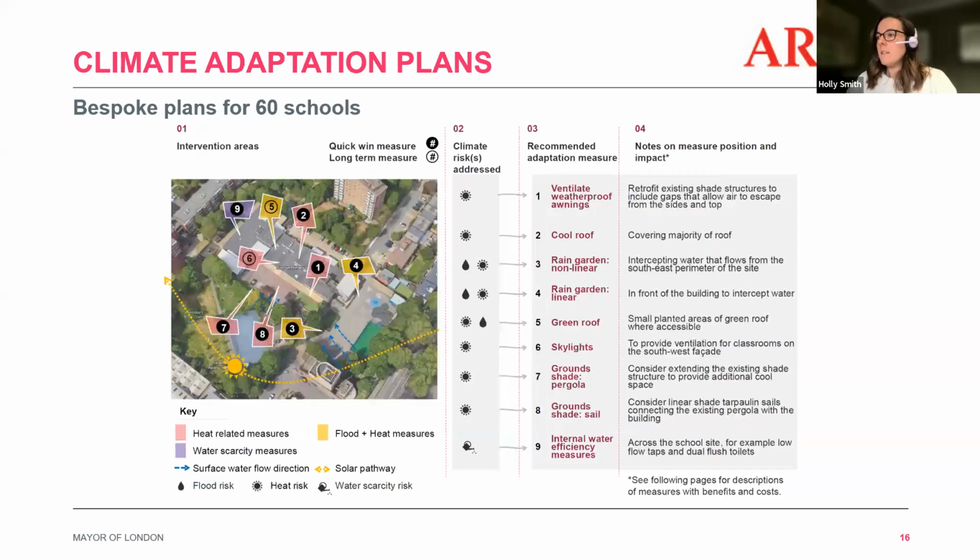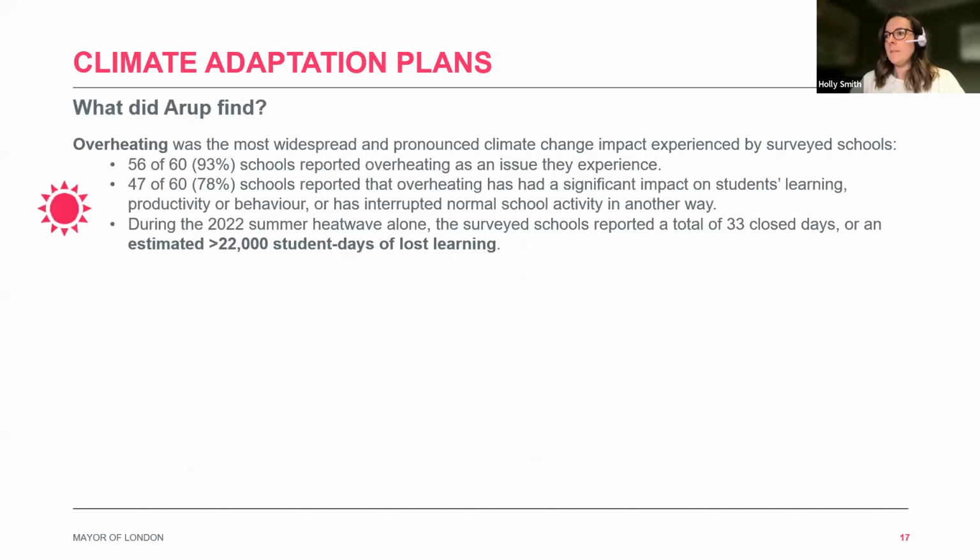If you click on the next bit, yeah, this is part of the plan as well, and you can see we've suggested measures that they could put in to reduce those risks. I've highlighted what the risks are, but we've also given them solutions that they could potentially implement to reduce those risks. Click on the next slide, please.